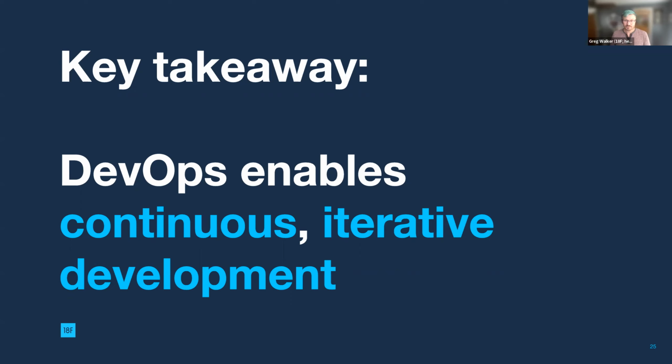Ultimately, DevOps is just a tool. It's here to help enable everything else we've talked about. Agile practices, product management, user-centered design. And it's also an enabler for Agile contracting, which Randy talks about in the Agile contracting presentation.